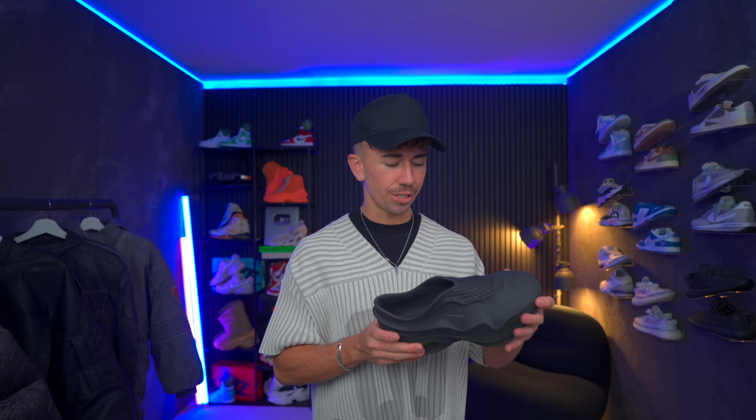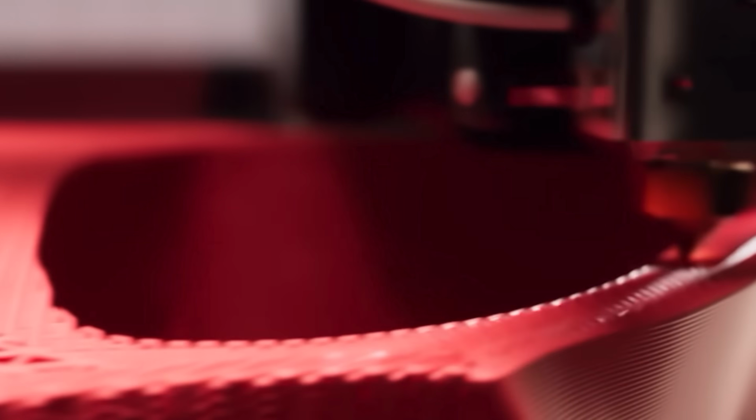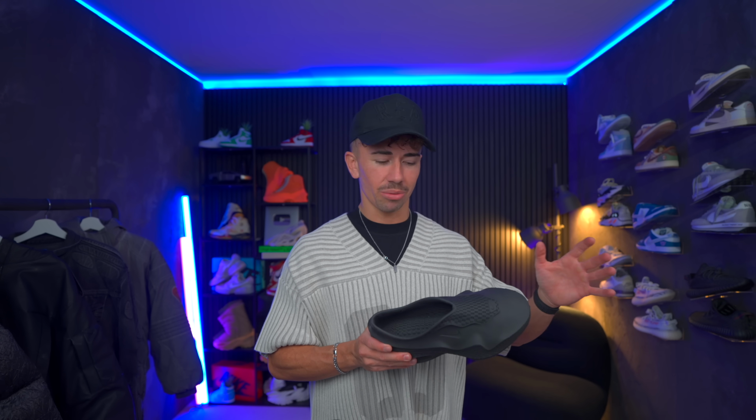Now, SLS is not as common as some of the other ones, but it is something that Puma did use when they did their collaboration with Botter. And that method basically uses a powder and then melts the little granules into a solid as well. And then finally you have FDM printing, which is what Nike uses, and Zellerfeld. This basically extrudes and melts a plastic through a nozzle, and I'm pretty sure all of these different methods are somewhat toxic, but from what I can tell, SLA and SLS are the worst ones.